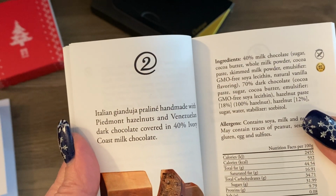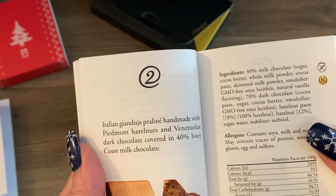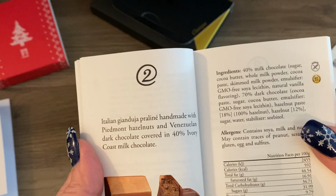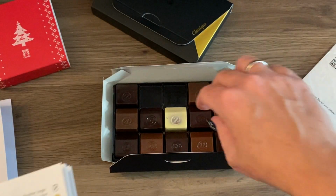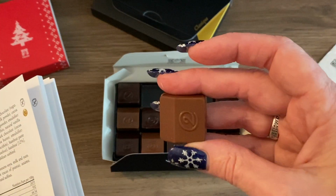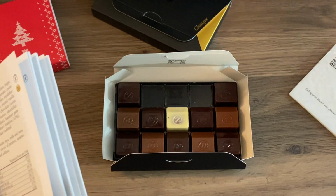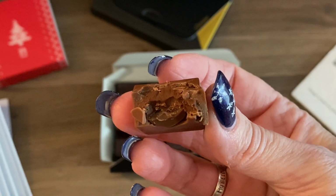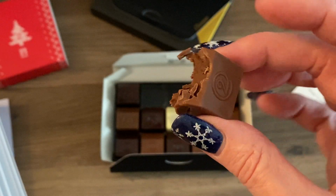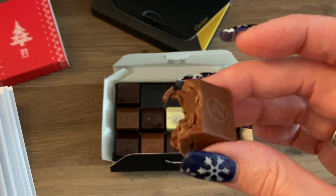It is an Italian gianduja praline handmade with Piedmont hazelnuts and Venezuelan dark chocolate covered in 40% Ivory Coast milk chocolate. Wow, that sounds amazing. Oh my god. Not as creamy as the other one, but still pretty creamy. And hazelnut. I can totally taste the hazelnuts. It is so good.